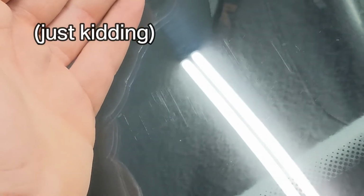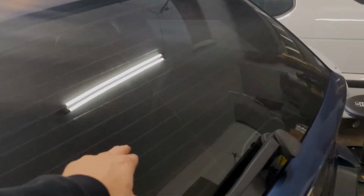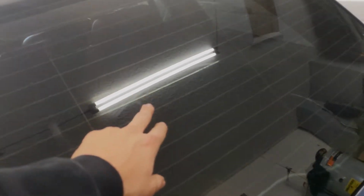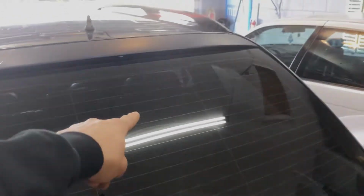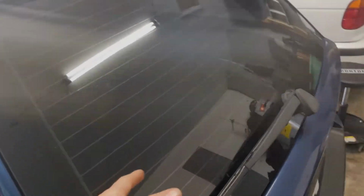Here in the front, my windshield is in good condition on the E39 M5 wagon, but here on my back windshield, you can see scratch marks from this wiper blade going bad and not being replaced. Next thing you know, this arm is spinning and scratching the surface of your windshield because there is no wiper blade on it. So remember to do your wiper blades.